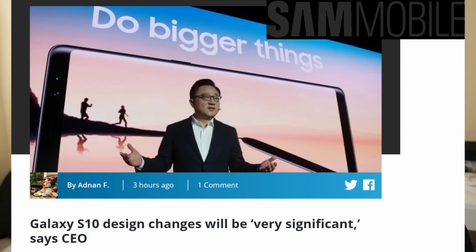Now, if you think about that for a second, the Galaxy S8, S9 really didn't have any significant changes. They were basically more or less the same phone in terms of design, except for the fingerprint sensor on the back, really. So we're looking at the S10 being a significant change from what we've seen in at least the last few years, and that's to be expected.